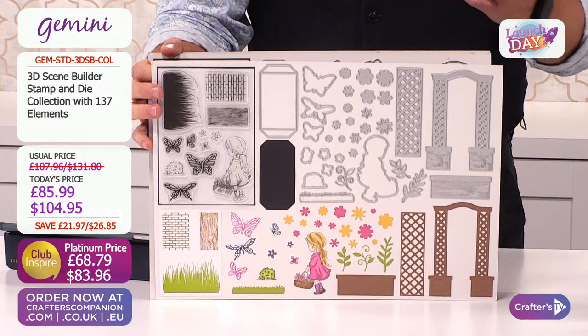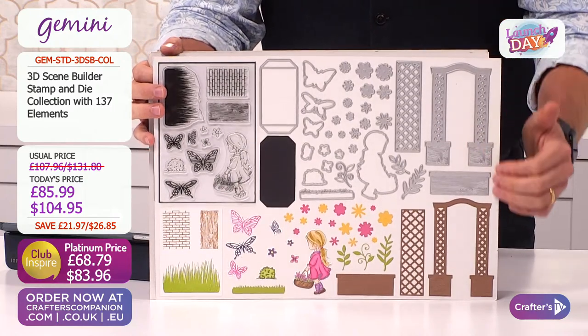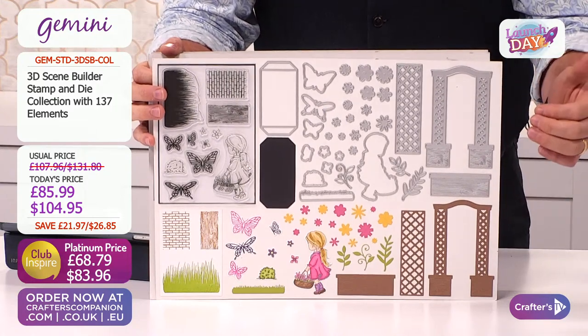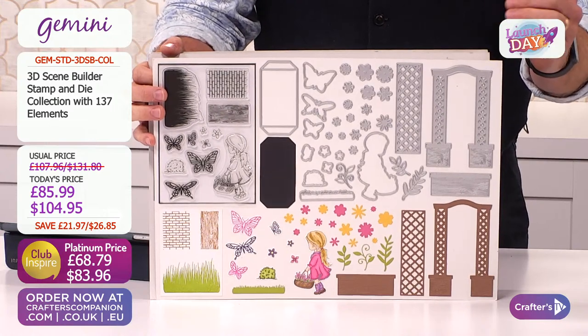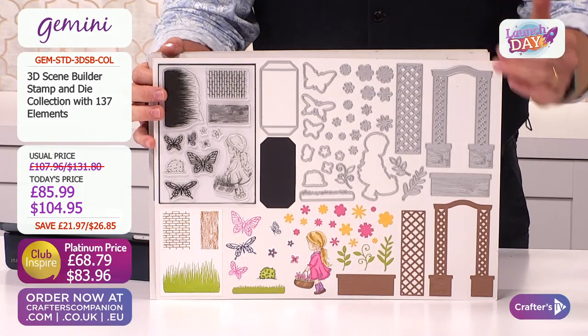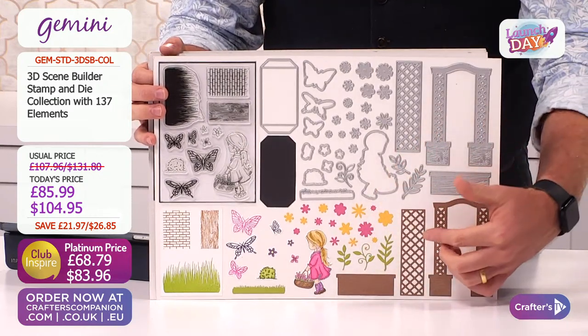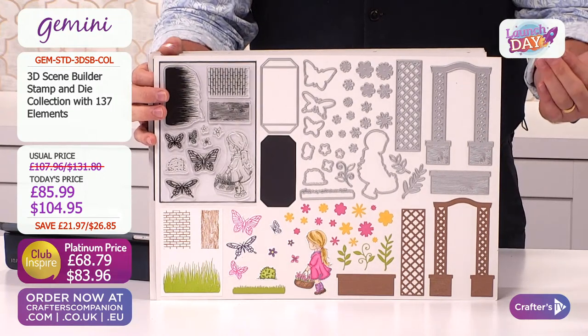So 4 different scenes for you, and as you can see with the beautiful butterfly borders, lots of elements here for you to be able to build those scenes up, whether you're making a Z-fold card, whether you're making a pop-out card, whether you're going to take elements of these and create little boxes. The thing about these as well is, of course, you're going to be creating those 3D scenes, but actually there's loads here. There's nothing to stop you creating little 2D cards with these as well.